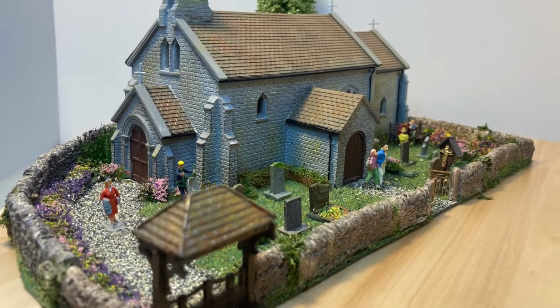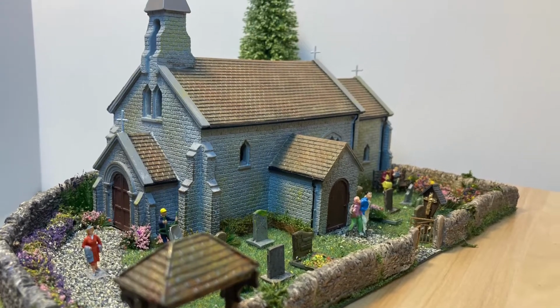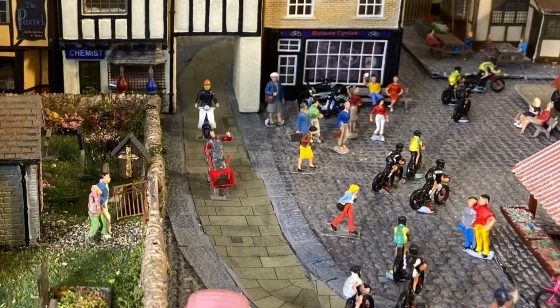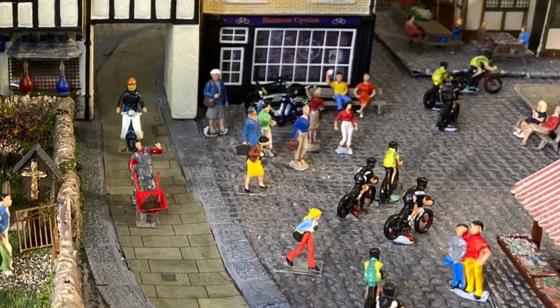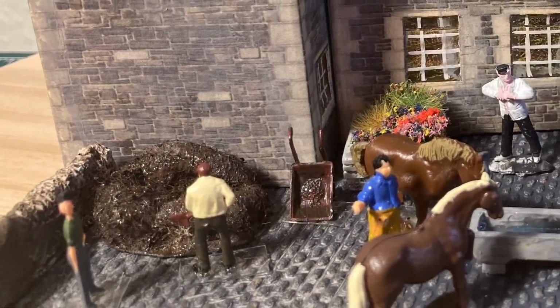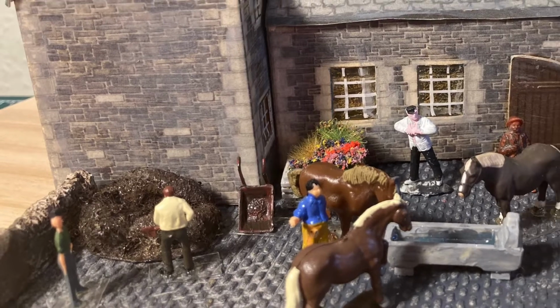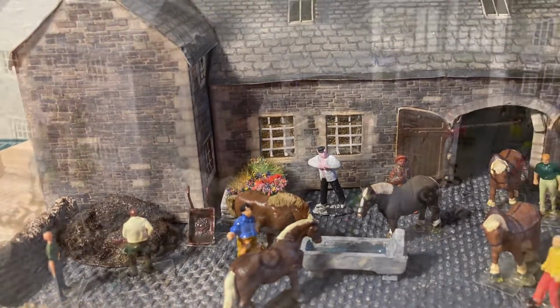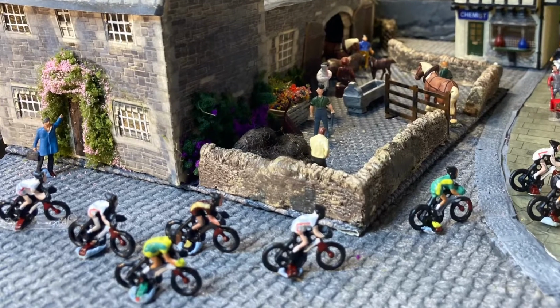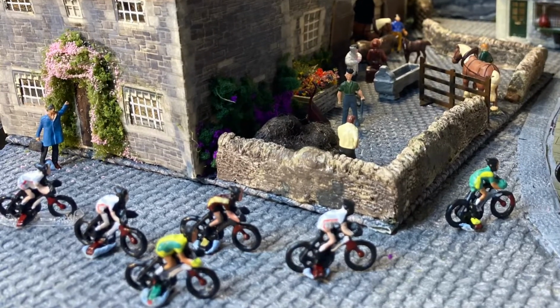A prominent building in the village is the church, and I've made that as a separate little diorama, and then round it are the cyclists riding as a peloton through the village in a race. But I wanted to add an alternative, so I have this little blacksmith's forge that I can also swap into place just for a change with the peloton riding round that one as well.